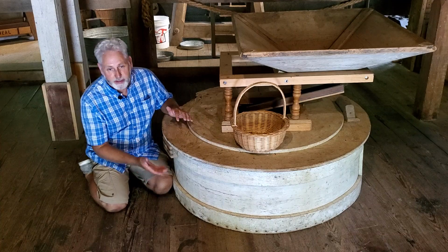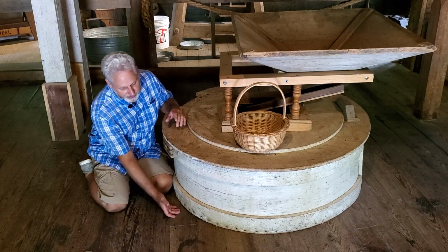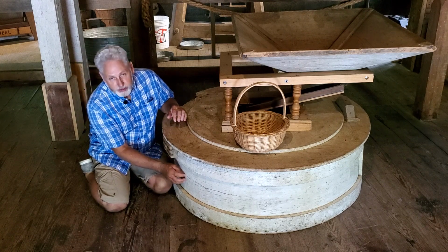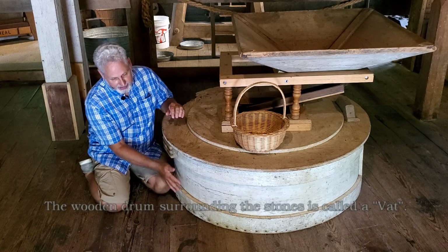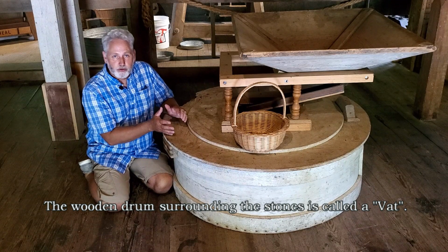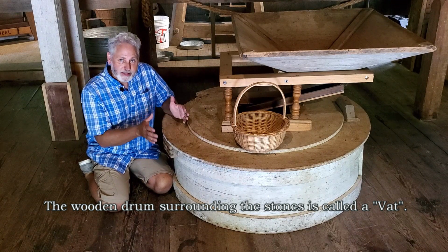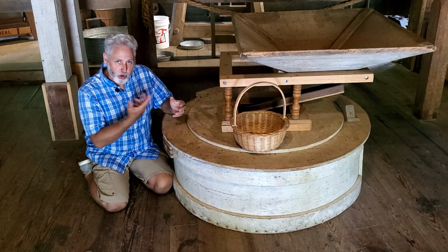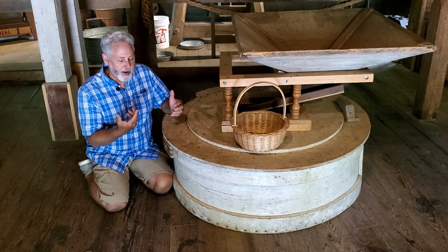Okay, let's talk about the furniture piece that goes around the millstones. The stones would be in here. In most applications, the bed stone's down in the floor. The running stone is up here. There is a space in between the inside edge of the siding, this furniture piece, and the edge of the stone. The bigger that space is, the more product that would be caught in there and not brought out and sent through the bolters to be bagged.